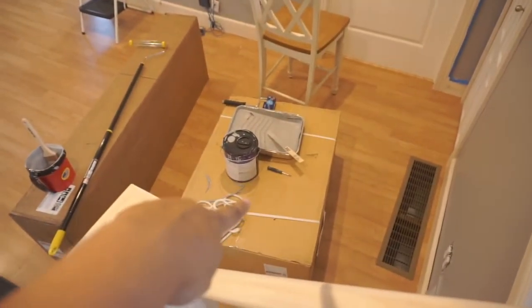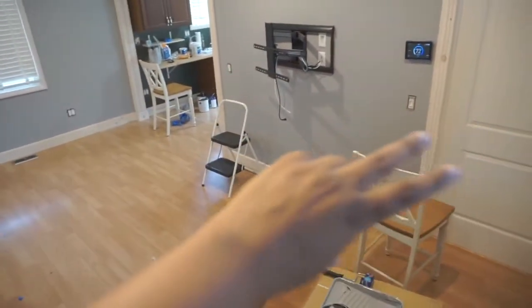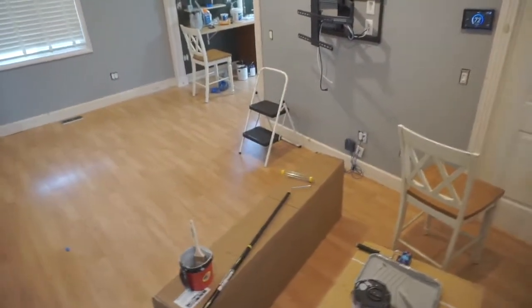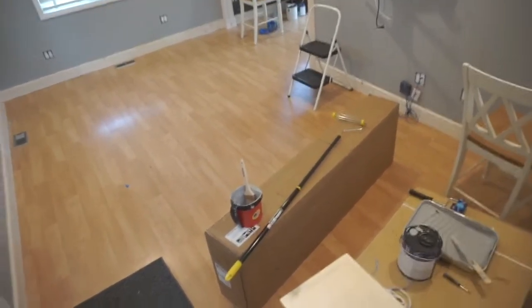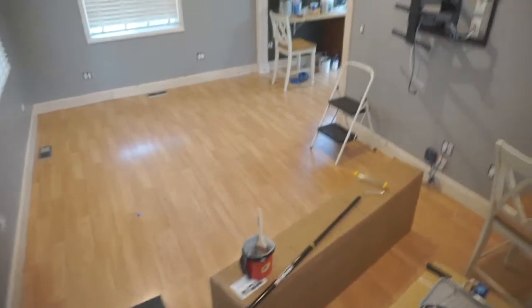So this is the sink. It's still in the box. And then I ordered something, I forgot what it's called, but a TV console to go under the mounted TV. So that just came today. So I'm gonna leave those in the boxes until I'm ready to actually put them together. But that is everything, guys.